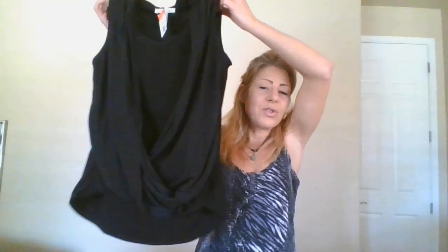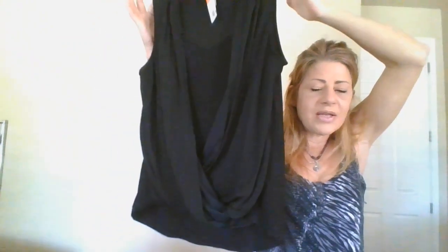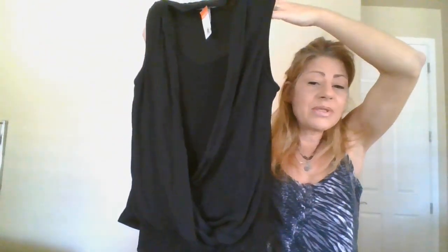The first item I picked up happens to be a White House Black Market. And personally, I do love this brand. I have a lot of their shirts. It happens to be a size large. It's that nice high-low crisscross wrap sleeveless blouse. So it is the old tag. Well, I've looked, and on Thredup, they value those at about $71. So that means I could mark them and make quite a bit of money.